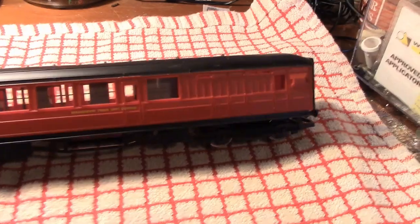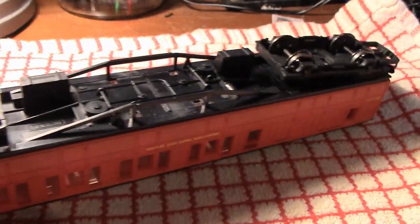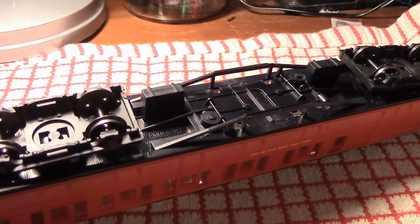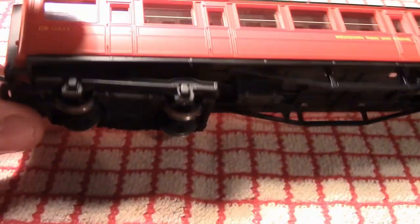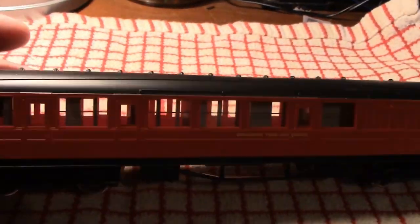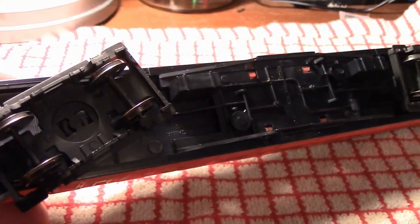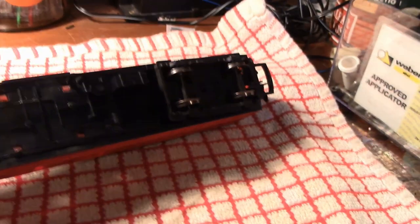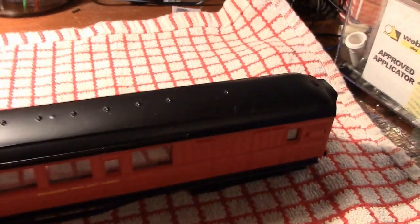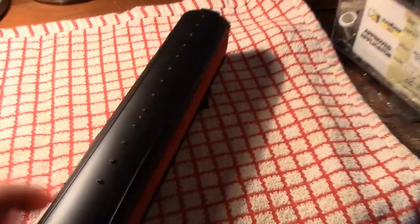Anyway, nothing much to write home about this coach. It's standard Hornby moulding, as you can see underneath there. Nothing new there. I do like these Grizzly bogies though, they are quite smart. And this was the condition I received it in, as you can see. All the wheels are nice and complete and clean. There might be a little bit of dirt on there since I've been running it around the layout, but overall it's a nice coach. I'm going to flip it around just so you can have a little look on that side.